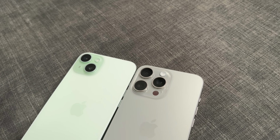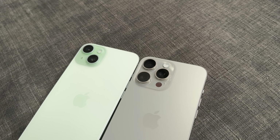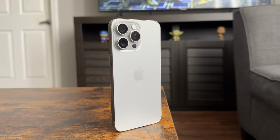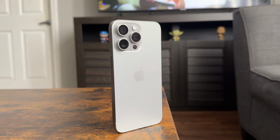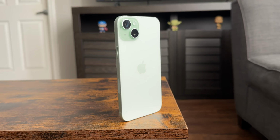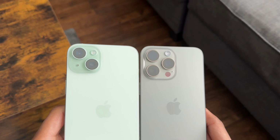Now, the last thing that I wanted to look at when comparing the iPhone 15 Plus and 15 Pro Max was the cameras. Now, the cameras on the 15 Pro Max and 15 Plus were pretty much the same when it came to quality. The 15 Plus and Pro Max had a 48 megapixel main camera backed by a 12 megapixel ultra wide and telephoto lens. And as we all know, both of these phones had the same camera, but I want to show you guys some pictures that I took with them so you can get an idea of how they look.